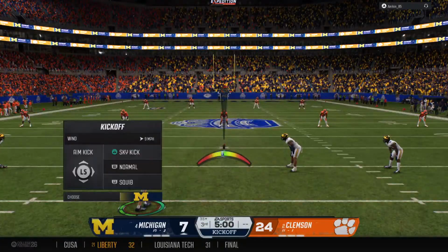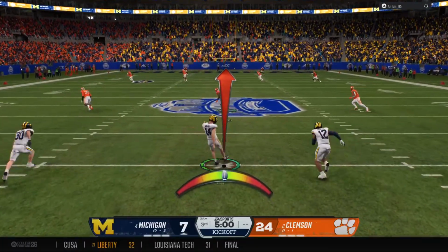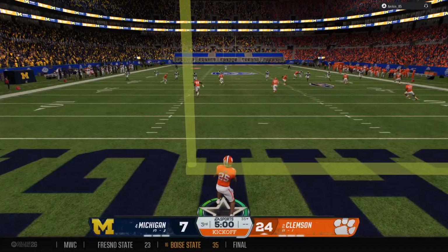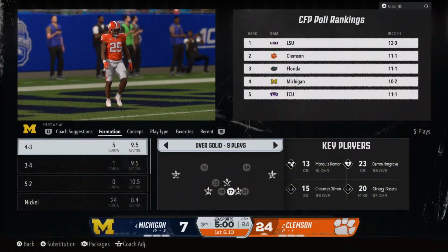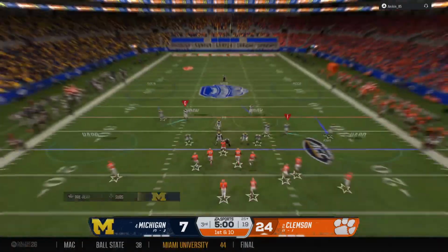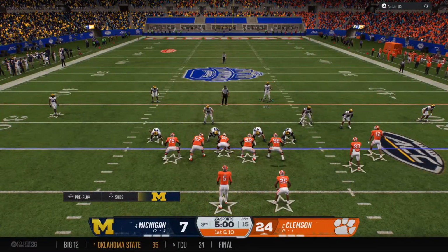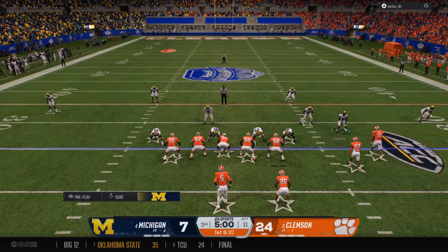The Wolverines will kick this away to get the second half going. Doesn't bring the kick out. Touchback. They'll start at the 25. Okay, the Clemson offense heads back out onto the field. They built the lead with an efficient running game. Let's see if they can take to the air now to start the third quarter.